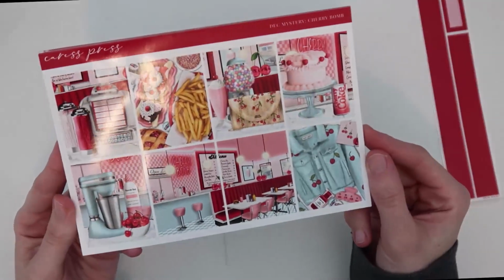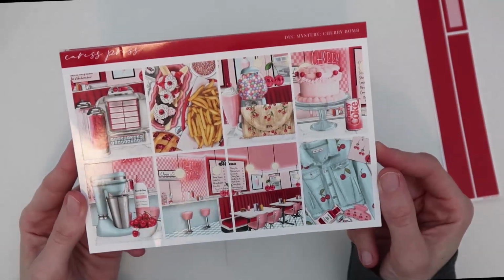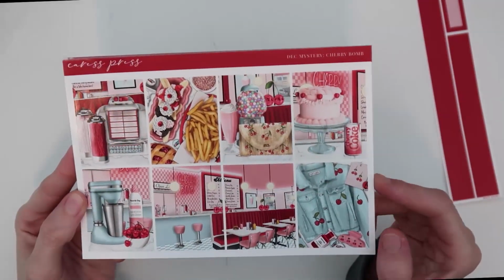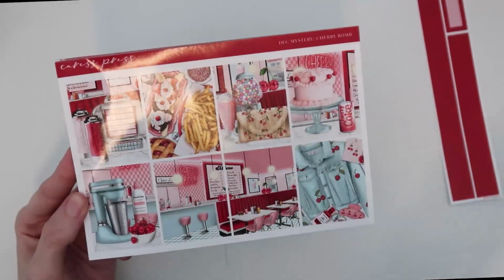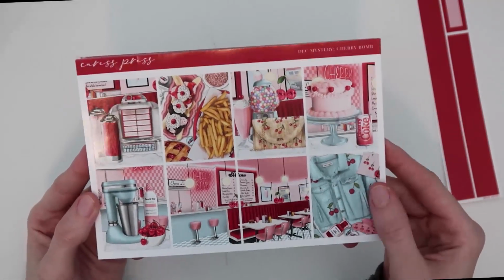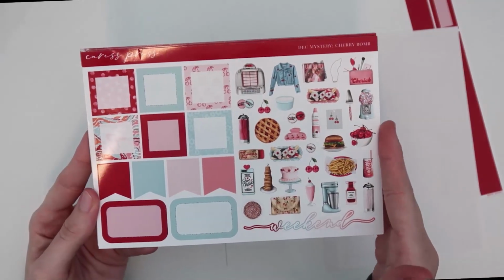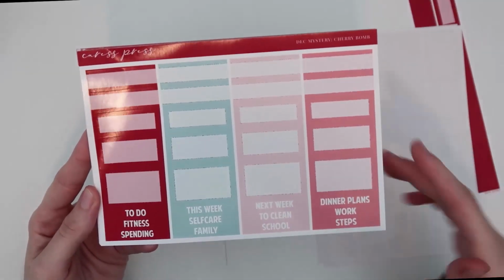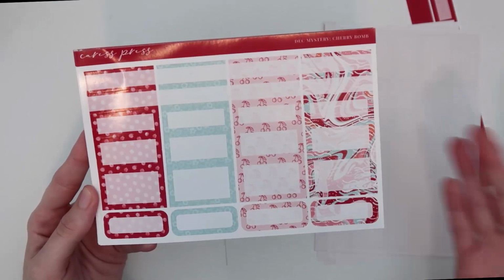Like I said, this kit is called Cherry Bomb. It is so cute. Everything cherry. It's got the ice cream shop vibes. I love the cake up top here, this little jacket. The scene is very cute. I love the banana split. I'm not a banana split lover, but I'm really obsessed with that, and I love the whole vibe of this. I think it's super cute. Here's the deco page. The colors are great. I also feel like these colors are super cute for February, so it would totally work for her birthday.